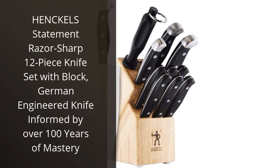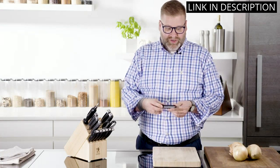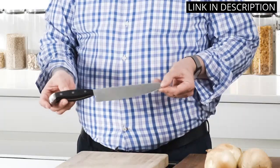I recently purchased the HENCKELS Statement Razor Sharp 12-piece knife set with block, and I am beyond impressed. The German engineering truly shines through the razor-sharp blades and comfortable ergonomic handles. This set is everything I need for all my kitchen tasks, from slicing vegetables to carving a turkey.